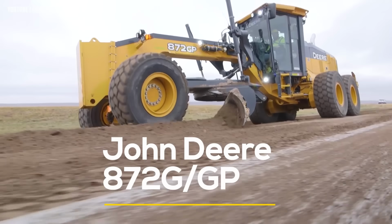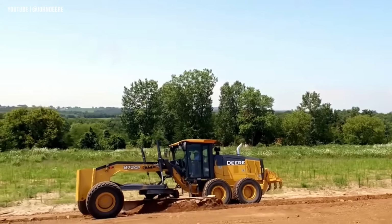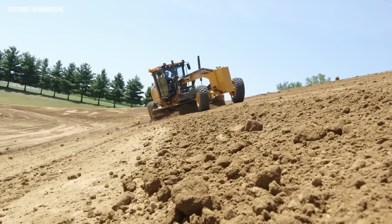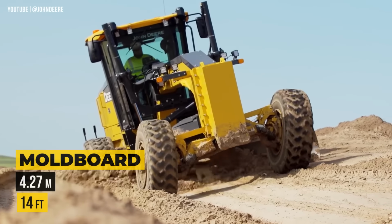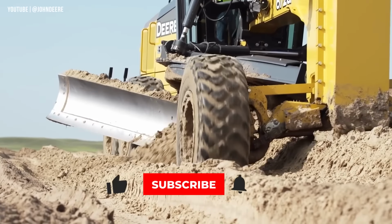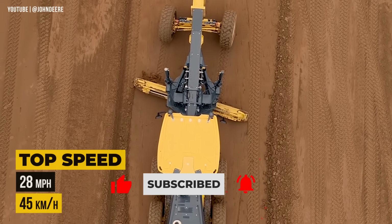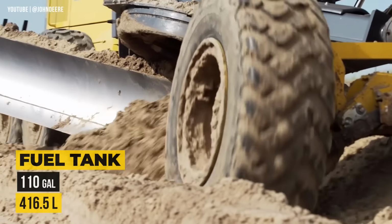John Deere 872G. Crafted in Davenport, Iowa, this grader showcases a robust 300-horsepower John Deere engine, effortlessly propelling its weighty 21.6-ton frame. With a 14-feet-long moldboard, it glides through the earth with ease. The advanced powertrain boasts 8 forward and 8 reverse gears, allowing for a top speed of 28 miles per hour. Plus, with an ample 110-gallon fuel tank, this grader won't be slowing down anytime soon.